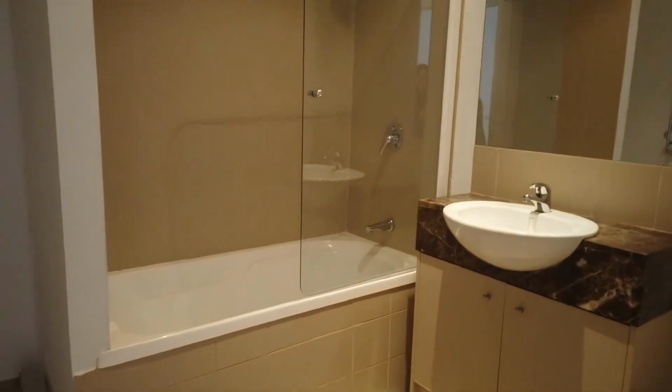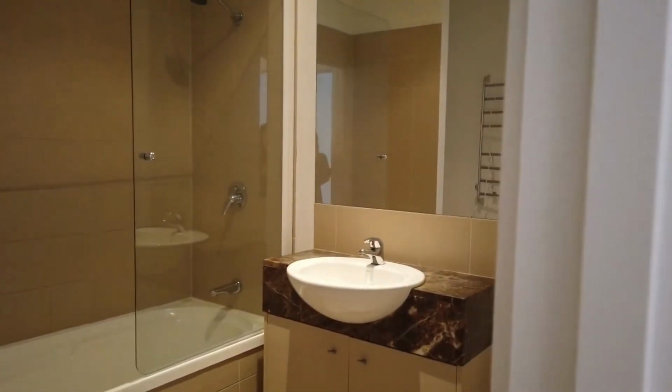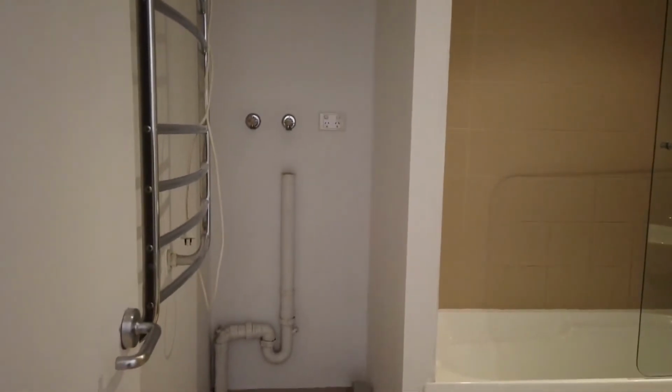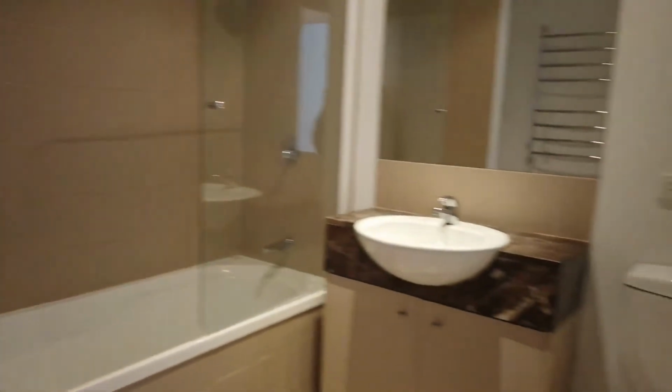Coming through to the main bedroom. Great lighting. You've got the mirrored built-in robes. Then through to the bathroom. Shower over bath. And also you've got your laundry area right ahead there.